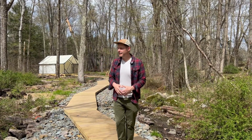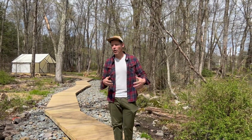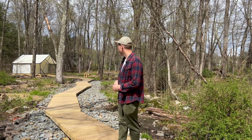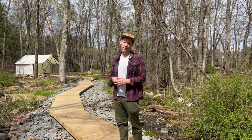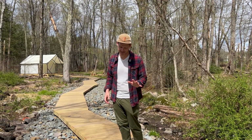And not only is it really beautiful, but it's really peaceful out there. You hear water, you hear birds, and I don't know if there is a better place that I would want to get a massage than a tent out in the woods. That sounds a little bit creepy, but I mean it in a good way.